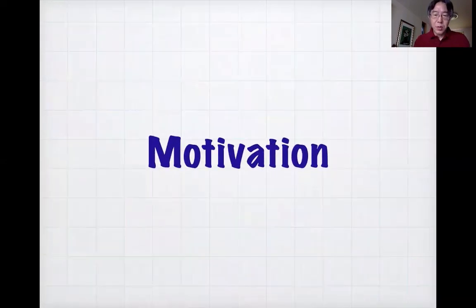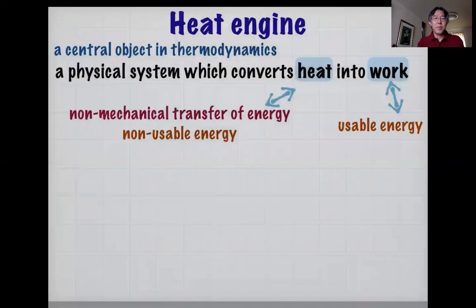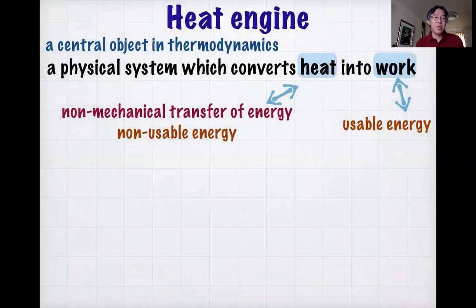Okay, so let's move on to the motivation of this work. So we are interested in heat engines. What is a heat engine? It's a central object in thermodynamics, and it is indeed a physical system which converts heat into work. What is heat? Well, this is the definition. It's a non-mechanical transfer of energy, but you can think of it simply as non-usable energy, and work is usable energy.